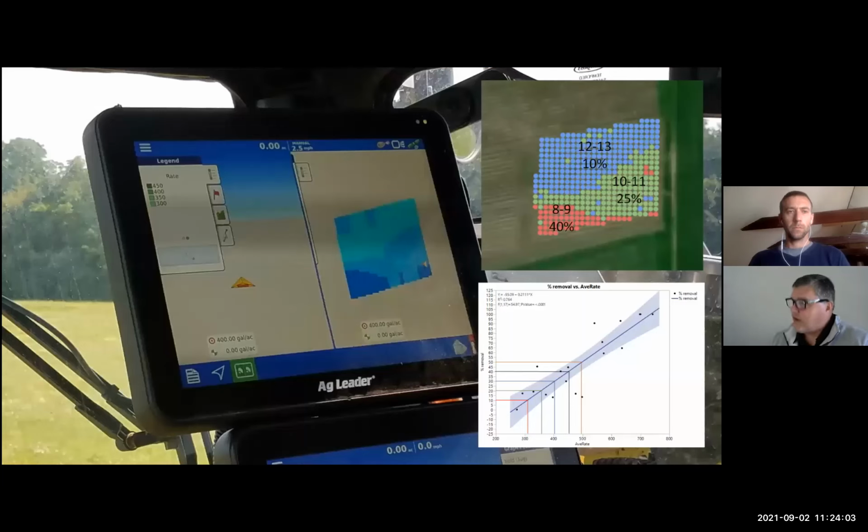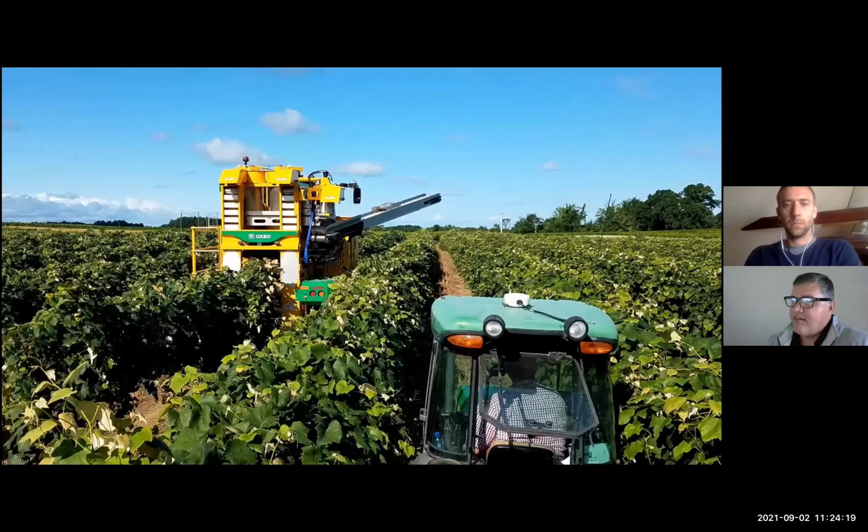And I know, for example, if I want to take off 40% of the fruit, like in the red zone, I need to set up my machine at 450 gallons per acre. Using this Ag Leader hardware and software, I dial that into my prescription map, and then our guys just drive the vineyard and the shaker head speeds change automatically. So that's how we do automated variable rate fruit thinning in the vineyard to get fine balance.